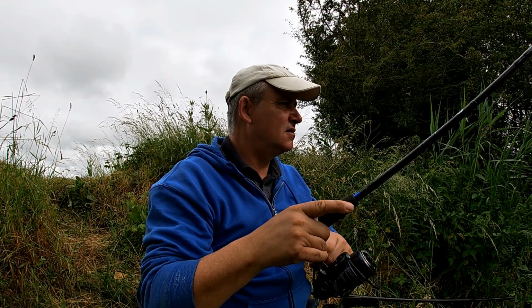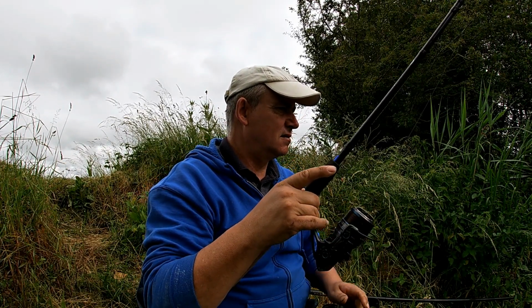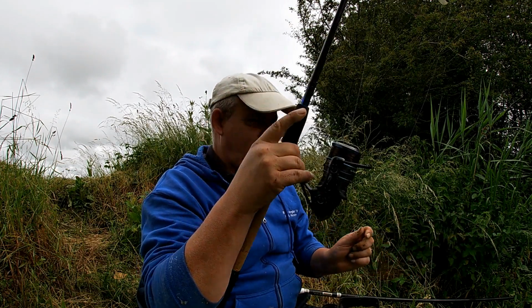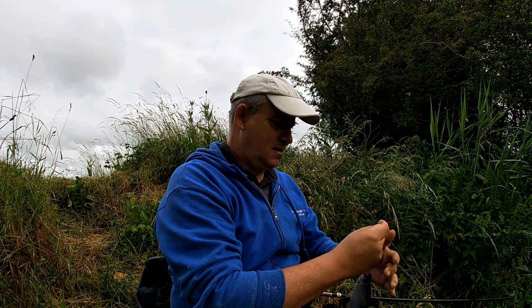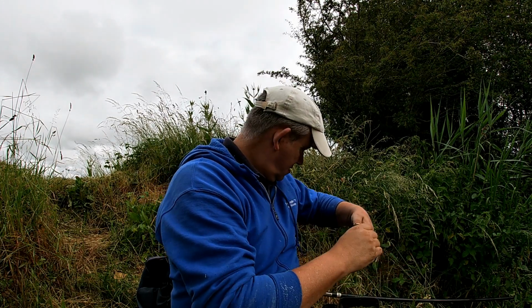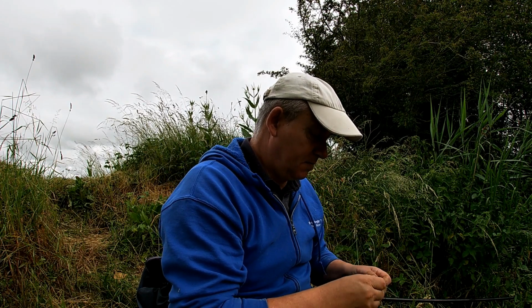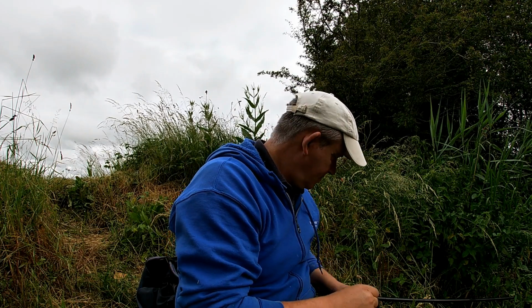It's another bite straight away, but it's only a small fish. Yeah, nice little hand-sized skimmer. Not really what I wanted, but nice to see them in the river.